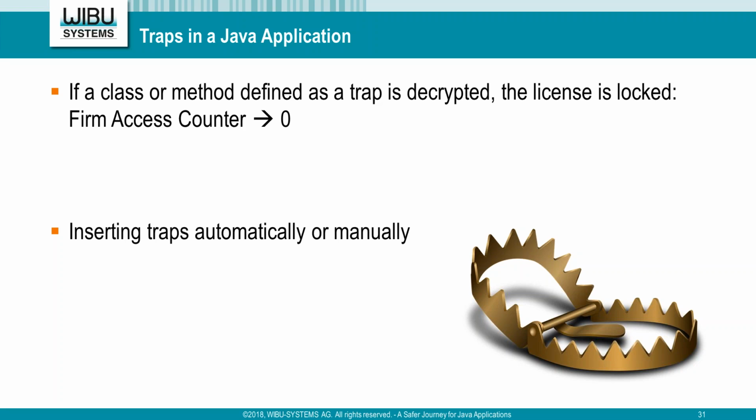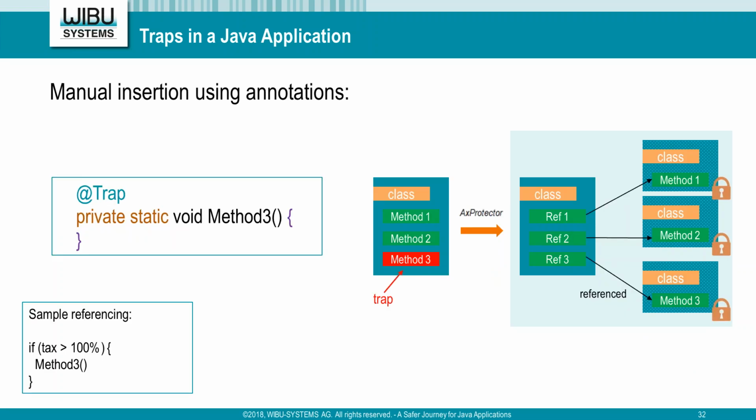There are two ways to insert traps into Java applications. You can do it manually by yourself, or you can do it automatically with AxProtector Java. You can use annotations to define certain methods in your application as a trap. If you encrypt your application with AxProtector Java, this method is encrypted with a special key so that on decryption, the license can be locked. At the end, you will have an application where you cannot distinguish the real methods from the traps. You should also reference your trap in your code, but you need to make sure that the traps are actually never called. Otherwise, the license is locked.